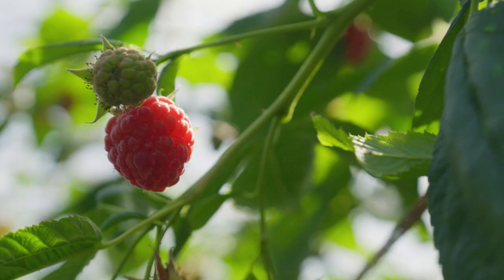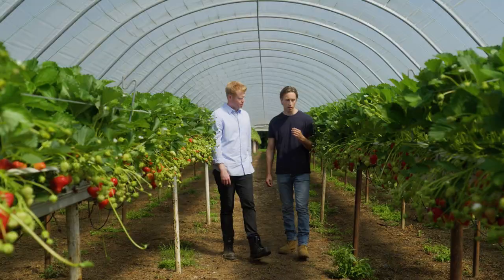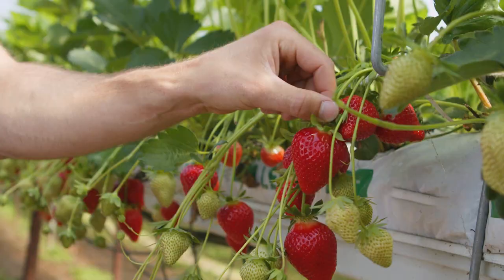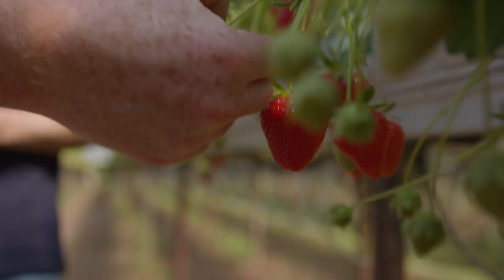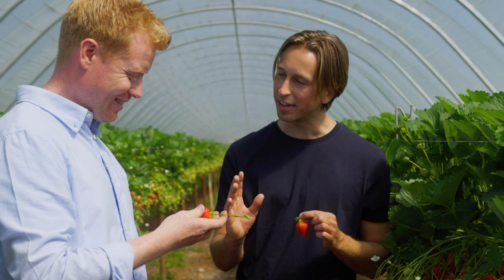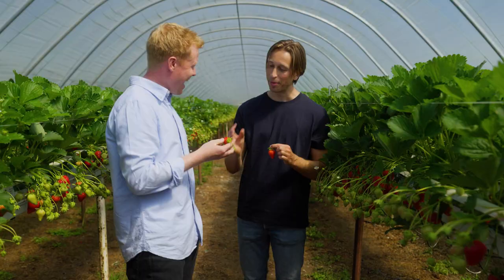What makes them exclusive then to M&S? So, all the berries are stem picked. The berries are never pulled, but twisted from the stem. Can I give it a go? Of course, go ahead. Not quite. Technique needs a bit of work, but that berry is not quite M&S ready.